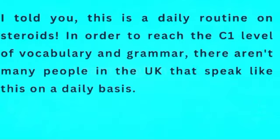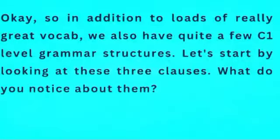In order to reach the C1 level of vocabulary and grammar, there aren't many people in the UK that speak like this on a daily basis. Okay, so in addition to loads of really great vocab, we also have quite a few C1 level grammar structures. Let's start by looking at these 3 clauses. What do you notice about them?